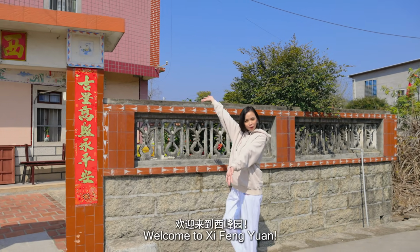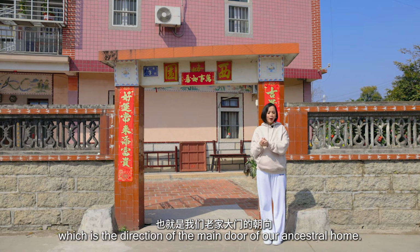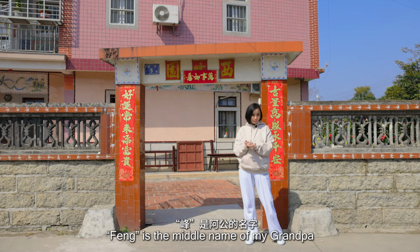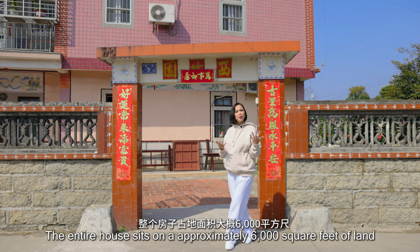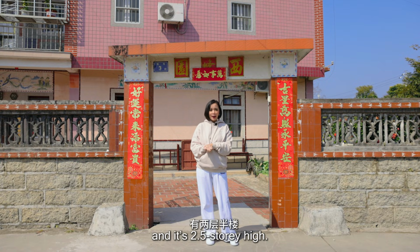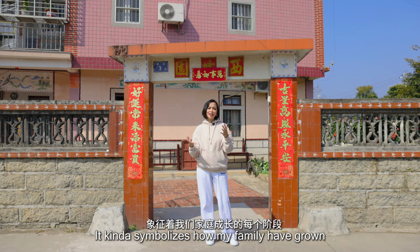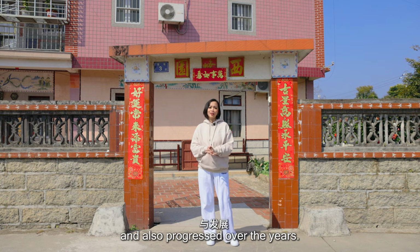Welcome to Si Fengyuan. Si means west, which is the direction of the main door of our ancestors' home, Feng is the middle name of my grandpa, and Yuan basically means mansion. The entire house sits on approximately 6,000 square feet of land and is 2.5 stories high. Each level is built in different years, which kind of symbolizes how my family has grown and progressed over the years.